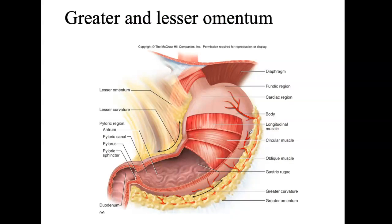This is just an enlarged greater and lesser omentum for you to see. This is this fabric here with fat on it that is on this curvature, the small curvature, as opposed to the greater omentum on the larger curvature of the stomach. Oh, and this is a really nice picture here, the pyloric sphincter. So here you can see how circular muscle is going to be able to close this off, right? So it's musculature there, circular muscle that can just contract and close that up.